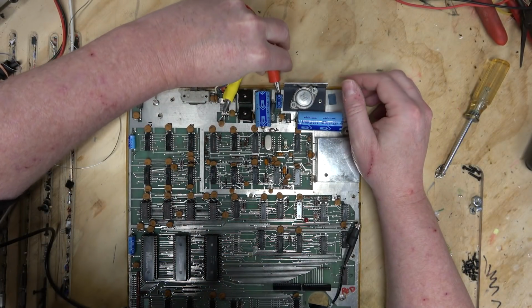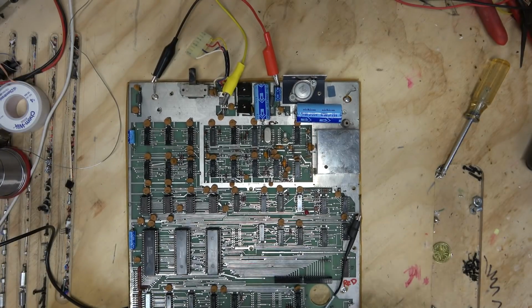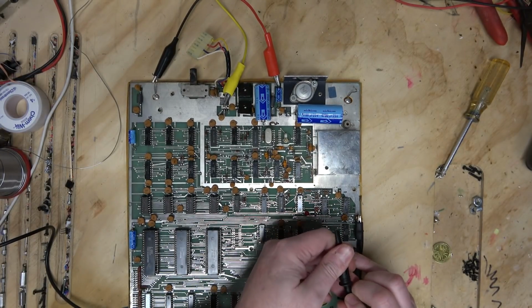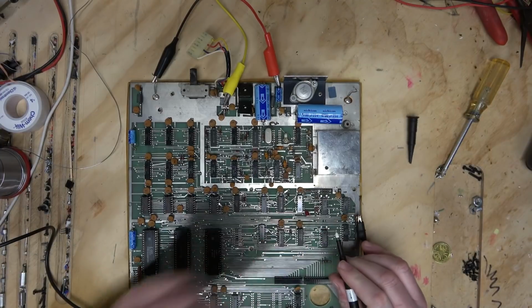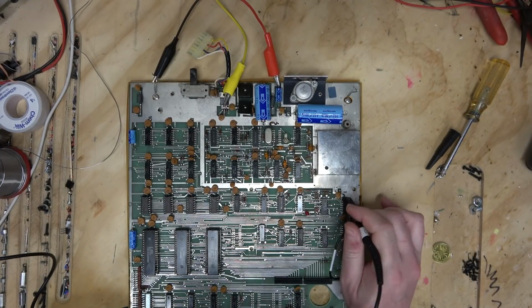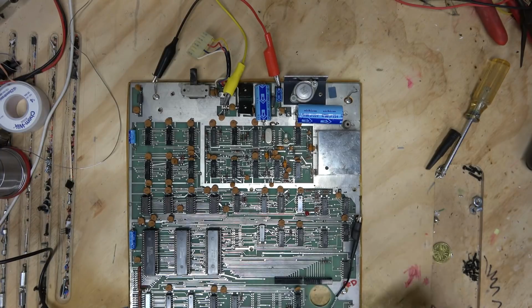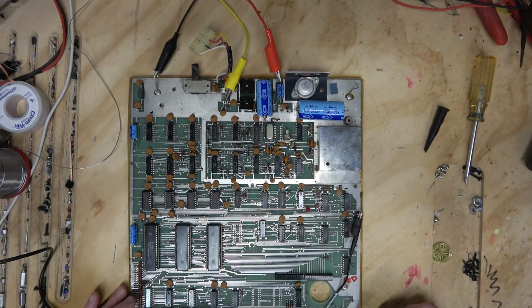5 volts. So what I'm going to check is I'm going to use the scope and probe this line going into the RF box, which I'm assuming is composite video in right there. And we'll see what happens. Hopefully there's no magic smoke.